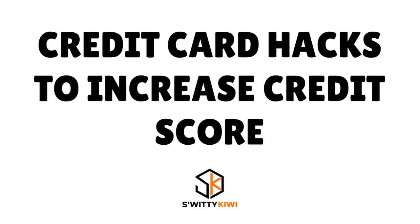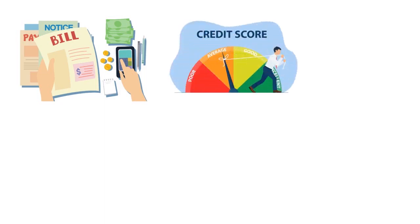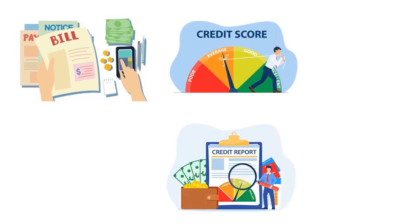So I've given you all the 4 hacks that could really help you out, but now I'm just giving you other ways to increase your credit score without a credit card. You can use utilities, phone bills, and rent to actually increase your credit score, because some types of accounts do not typically show up on credit reports. Utility bills, mobile phone bills, and rent payments all fall into this category. So if you are paying these accounts each month, you might not be getting credit for those good financial habits.